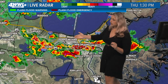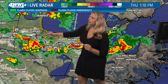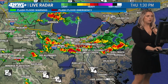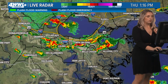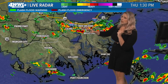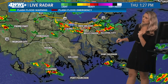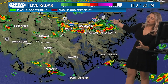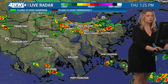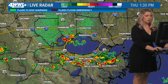Again, still seeing the heavy showers and storms for our river parishes from LaPlace to Luling, really hugging right along the Mississippi River now. That's the one boundary we're going to have to watch for the rest of the afternoon as the storms fire up along that boundary. Back on the South Shore towards the bayou, a couple showers for Thibodaux and Houma, northern Lafourche Parish as well, seeing some scattered showers. Not a whole lot of rain for a large section of the South Shore, but we've got some coastal showers and storms as well. And down in Lower Plaquemines Parish, some showers and storms.